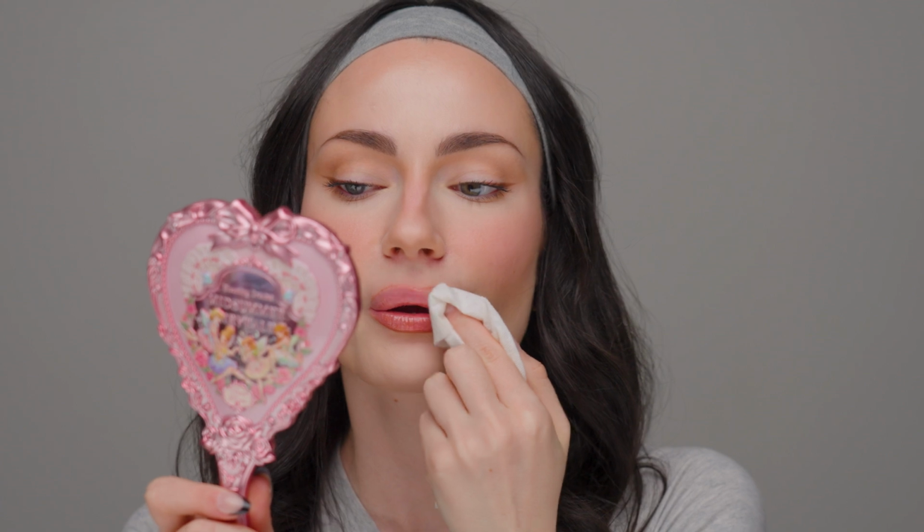Now we're gonna move on to lips. I'm gonna give my lips a little bit of a wipe because I have this Ulla Henriksen lip mask on. It's their little Anine Bing collaboration. It's a strawberry scent. It's got some glitter in there. It's actually really pretty, and I love these lip treatments. They're so hydrating and I need it because my lips are dry right now.